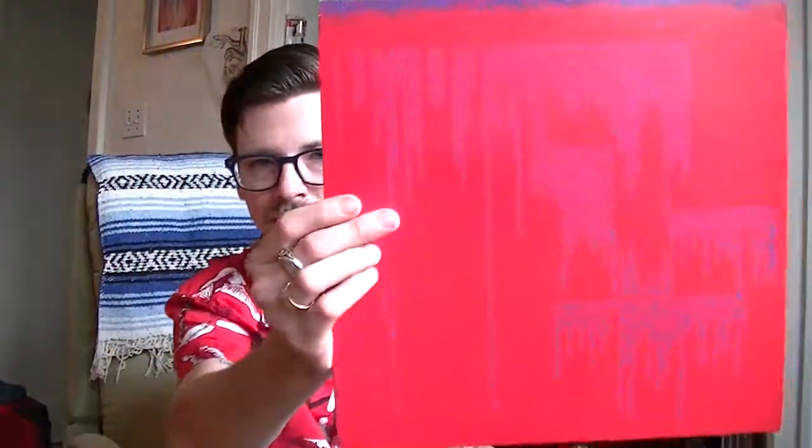Inner sleeve for this is great. It's got the lyrics printed in all manner of different directions, and wow, the camera has a hard time picking up that blue. That's interesting. But yeah, it's printed this way, but it's printed this way. It's printed all different directions. It's very cool to look at.